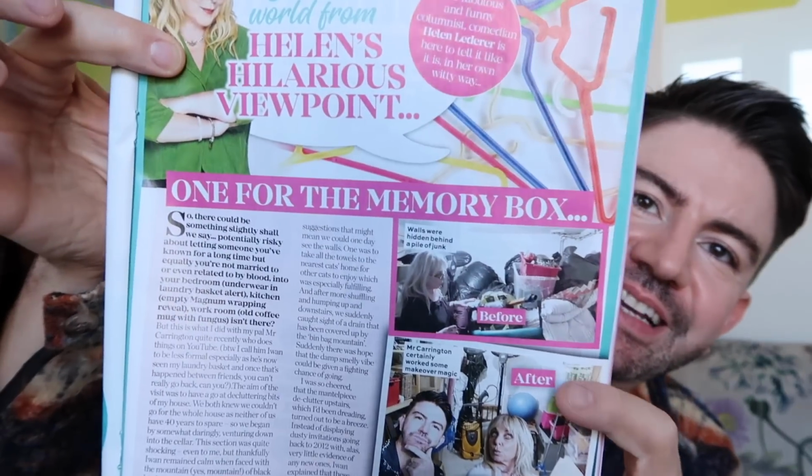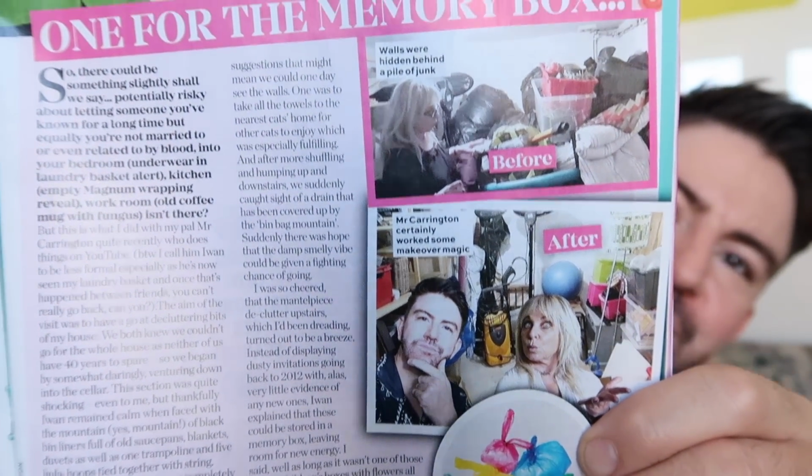Now, talking of decluttering, I've got Best magazine here because I wanted to show you something that made me chuckle in here. Let me just flick to the right page, because Helen has a column, and in the column in this issue of the magazine, it's the 15th of October issue, we have a column all about our decluttering adventures, and there's a picture of me there. So she's talking all about the decluttering that we've been doing together. And yeah, it's a really lovely article.